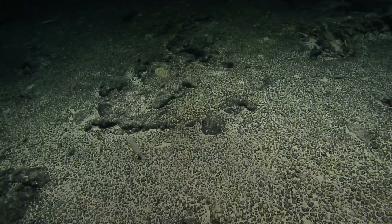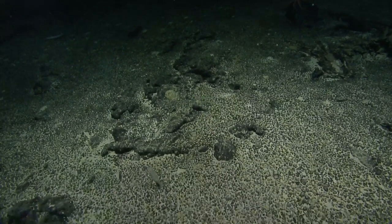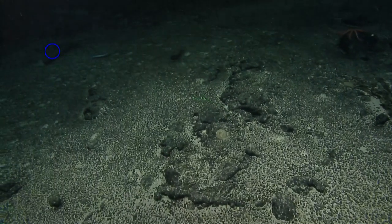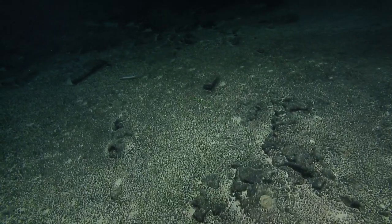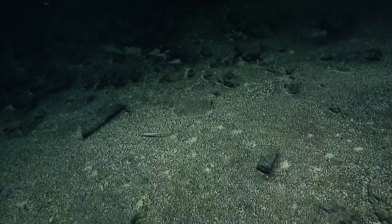Okay. Yes, please. Fish is top left. It's our fish. We don't have to describe things. We've got a telestrator. Yeah, it looks like this might be our first halosaur.